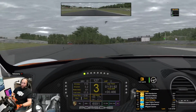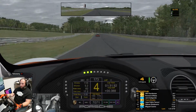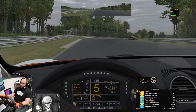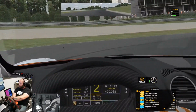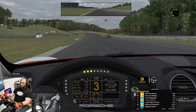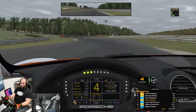Keep running wide. I go just a couple feet too deep into that corner. And it's downhill, so it takes a lot of brake to get you slowed down. Just like this corner. The exits are so important. And I'm not doing a very good job.